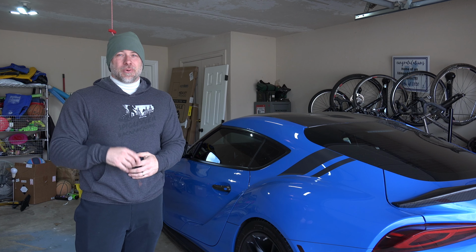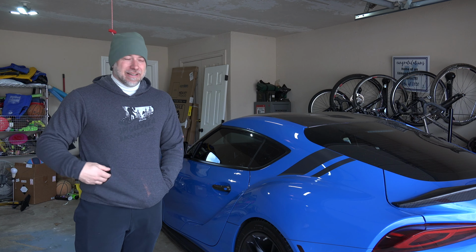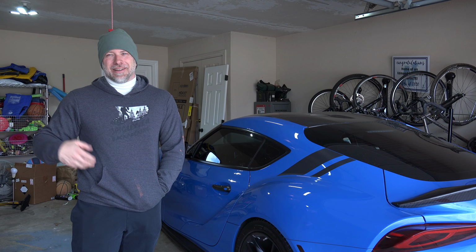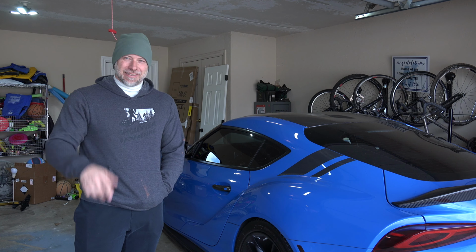So today we're taking it off and we're putting the stock back on. So I'm gonna get this thing back into the middle of the garage here, get it jacked up, get it back on jack stands and start installing the stock exhaust back on. So let's do this. Let's go.